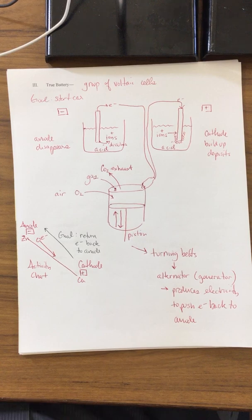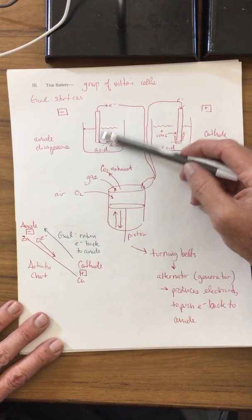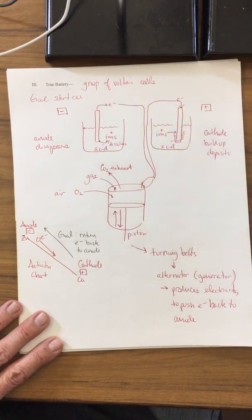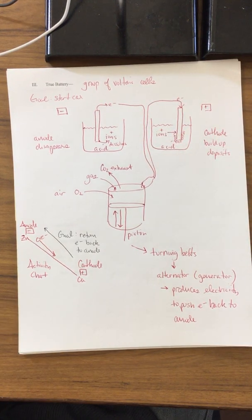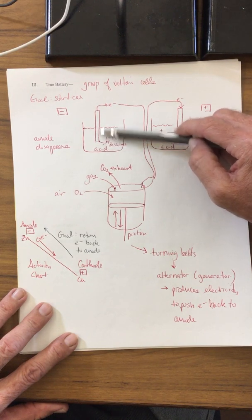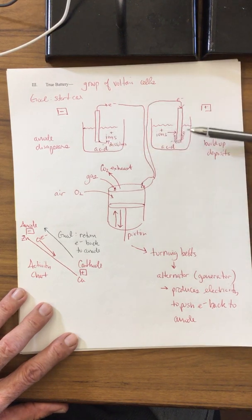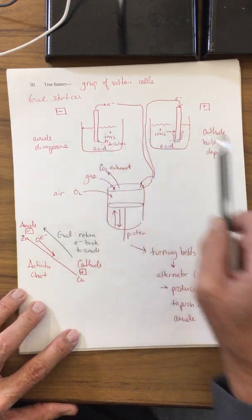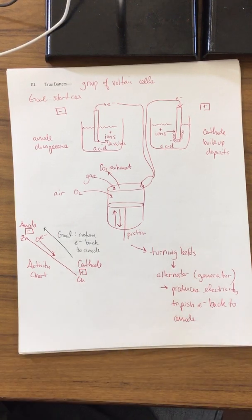Why do we want to do that? Because if you continuously dissolve this by only having a one-way direction, what's going to eventually happen to a battery that's in your flashlight? It's going to go dead. Why? Because either we've dissolved our anode, or we've built up too many deposits on our cathode inside of our little battery. We've run out of balls to throw to the catcher. It just can't do it anymore.